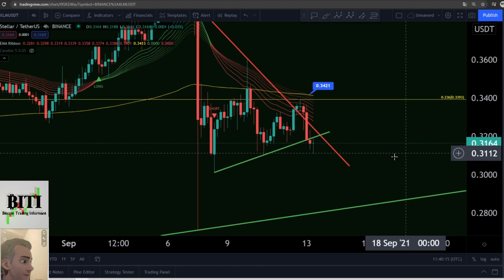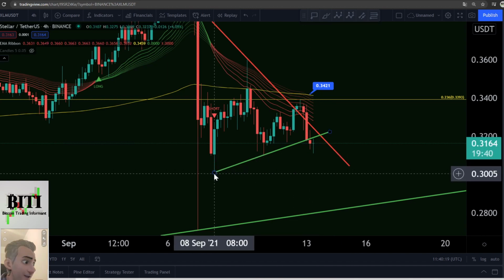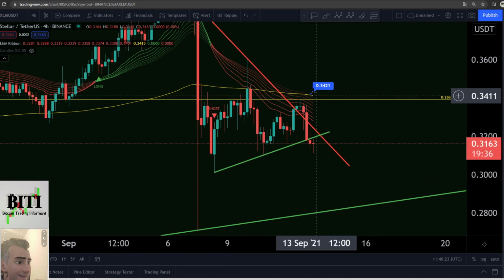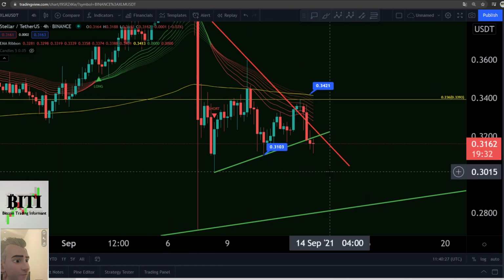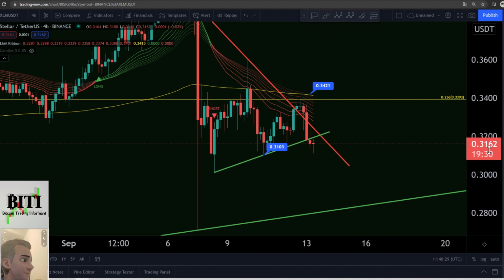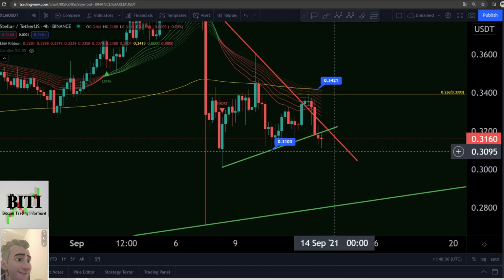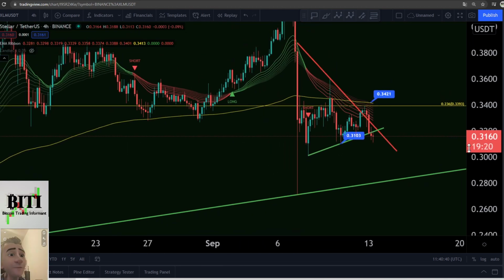The good news is we are making higher lows. Okay, you can see it. This was a low, this is a low, and this is a little higher low. So in my opinion, it's really important to stay over this point, to stay over 31 cents. For the moment, we are over 31 cents with 31.62. We need to stay over 31.03. This is important. Not to make a lower low here. This is important. Okay, this is this stuff.